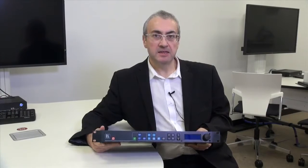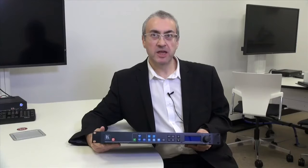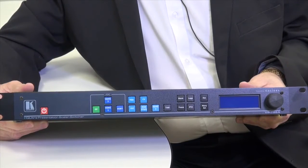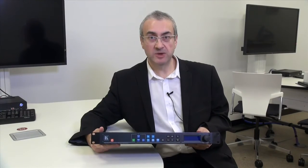Hello, I'm Tim Brooksbank and I'm here to tell you about Kramer's new range of 4K very fast switching presentation scaler switchers. So here I have the model VP796A. This is a model which includes audio capability as well as video switching, so it's an all-in-one presentation scaler switcher solution with our HQ ultra-fast typical quarter-second input switching time. That's right, about 1/4 second input switching from a 4K presentation scaler switcher.